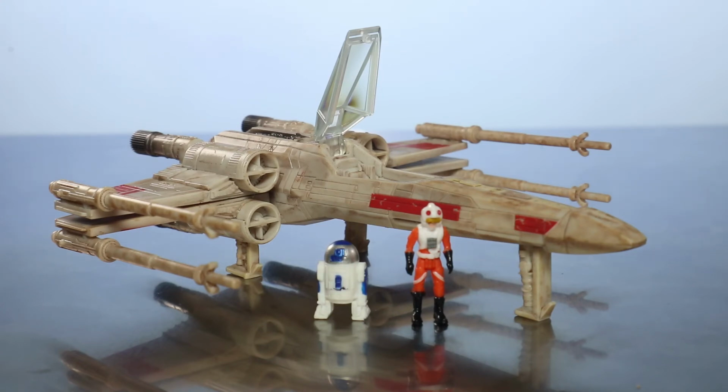Another thing that I'm thinking is it would be nice to get a couple more X-Wings and just repaint them to have them as different ones. We can repaint R2 to a different color, so he's a different astromech. That would be really cool, but again, the price makes army building not difficult, not super expensive, but up there enough where it makes me a little bit more hesitant.